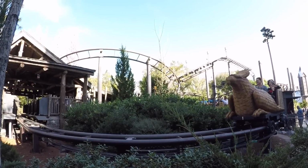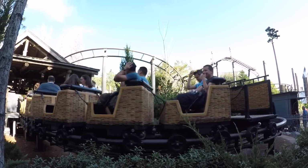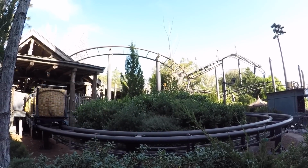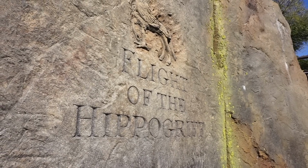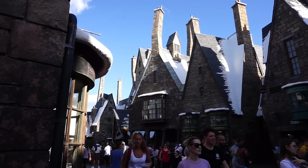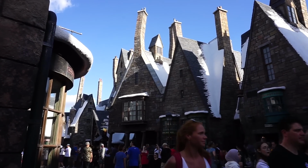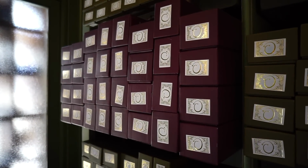It's a fun little lesson for young wizards who are not quite ready for the motorbikes. Now, something I didn't get to talk about much in my last episode are the interactive wands, where you can hone in on your spell skills.